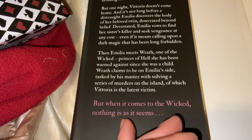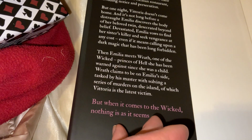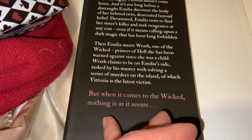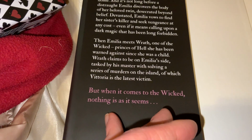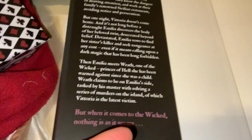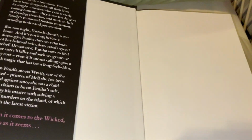Then Amelia meets Wrath, one of the wicked, princes of hell she has been warned against since she was a child. Wrath claims to be on Amelia's side, tasked by his master with solving a series of murders on the island, of which Vittoria is the latest victim. But when it comes to the wicked, nothing is as it seems. So awesome. It sounds really cool.